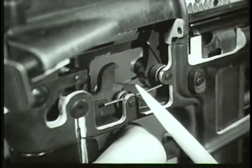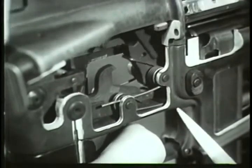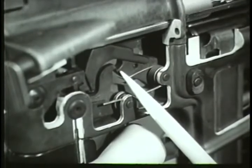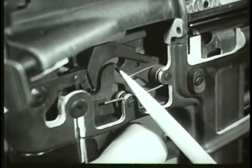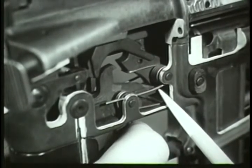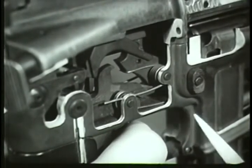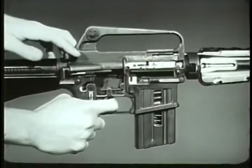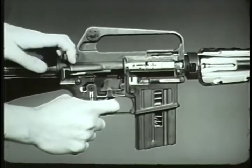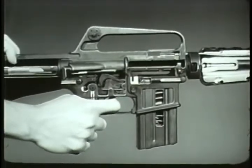The disconnect is rotated forward when the trigger is pulled. When the hammer is cocked by recoil of the bolt carrier, the disconnect engages the lower hook of the hammer and holds it until the trigger is released. When the trigger is released, the disconnect rotates down and disengages the hammer, allowing it to rotate forward until caught by the nose of the trigger. This prevents the hammer from following the bolt carrier forward. In the semi-automatic position, the disconnect governs the firing mechanism to provide a single shot each time the trigger is pulled.